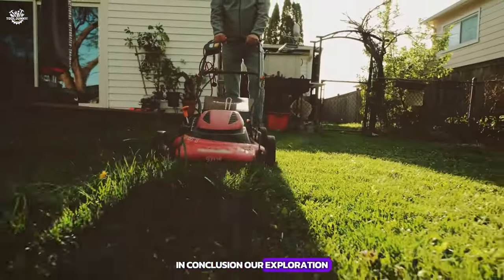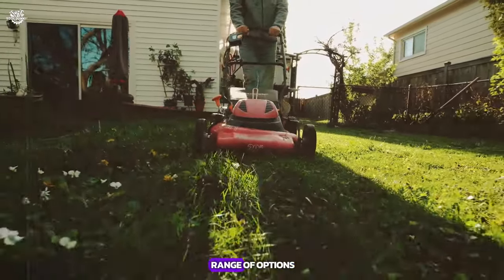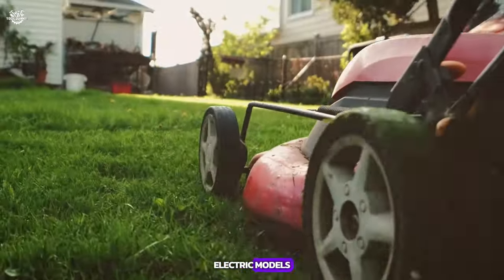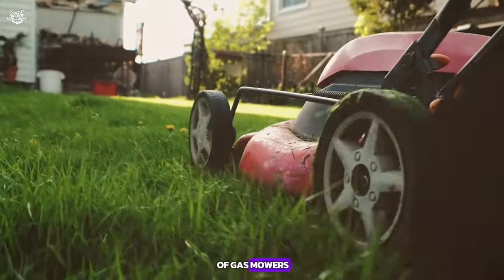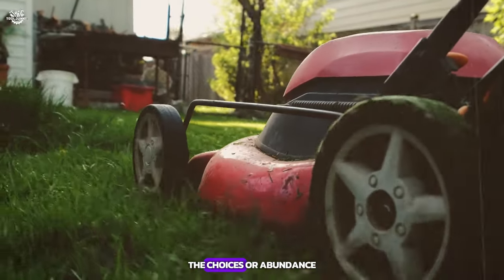Conclusion. Our exploration of the best commercial walk behind mowers has revealed a diverse range of options, each with its unique strengths. From innovative electric models that challenge the dominance of gas mowers to versatile tools like Dethatchers that keep your lawn healthy, the choices are abundant.